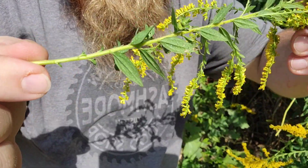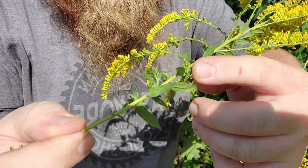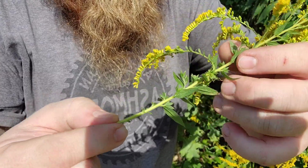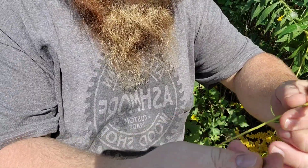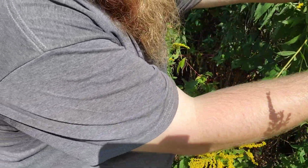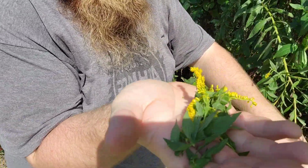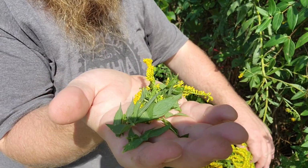Let me show you guys this. These are blooms getting ready to come out. Those are going to have a lot of the good stuff in it. Those are the ones we want to take. And it doesn't take a whole lot of this stuff to fill up a little sachet or a tea ball or two. A couple of times a day is all it takes, guys. Just like that. That's enough for a cup of tea.